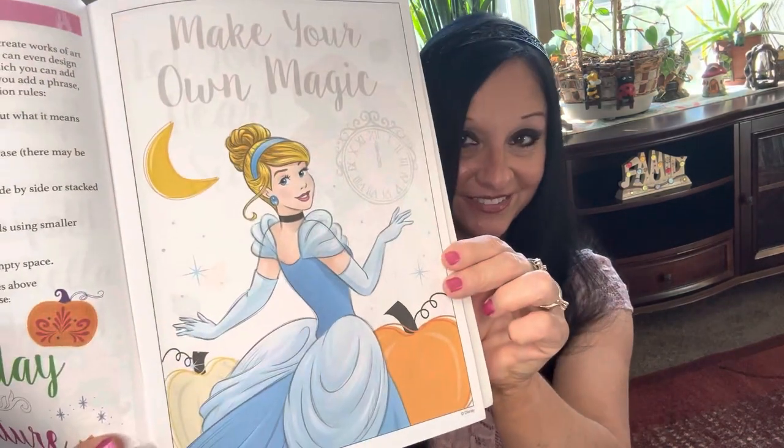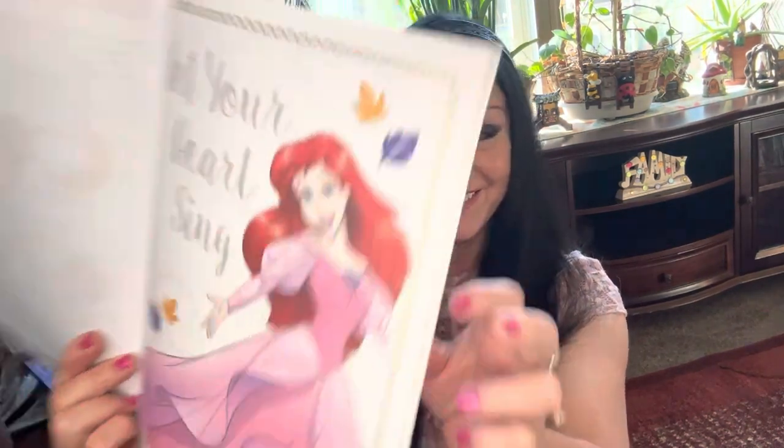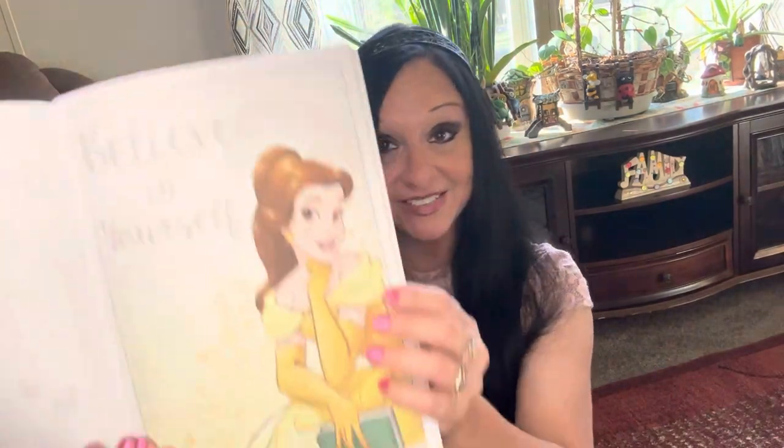And look how precious. Look how big. It's as big as my head. These are just darling. I am definitely going to be cutting these and using these in that Disney Princess junk journal that I am working on.